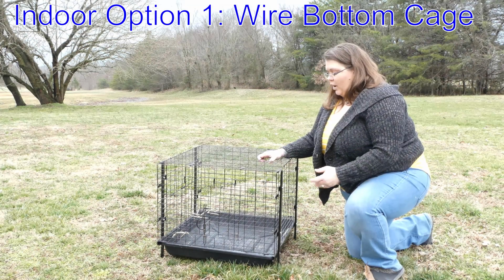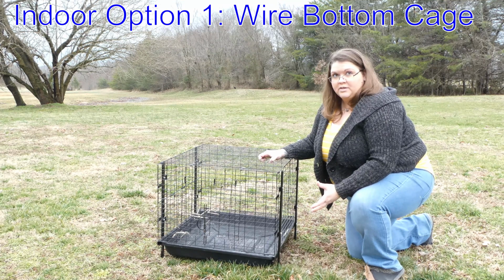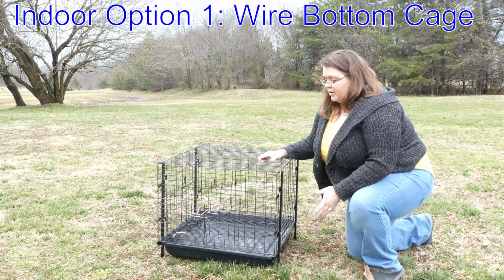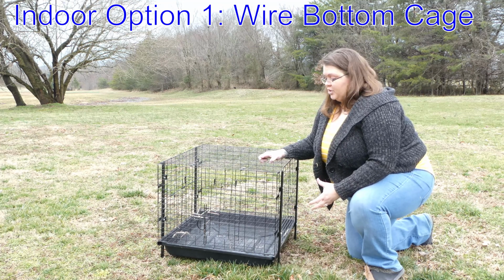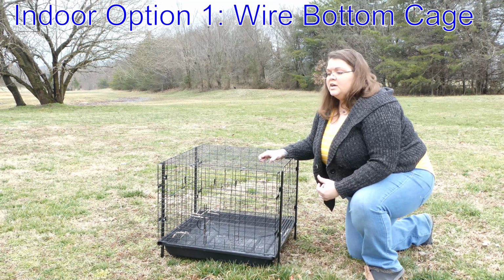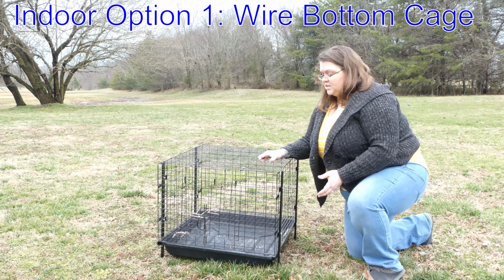Here we have a wire bottom cage. Our bunnies are on average between 3 to 6 pounds, and this is just not going to be large enough for a full-grown bunny. This will work at a pinch, or until your bunny experiences growing pains, but save yourself some money and buy a larger cage right off the bat because your bunny's going to need that space.